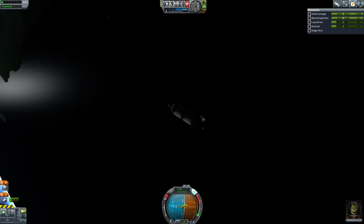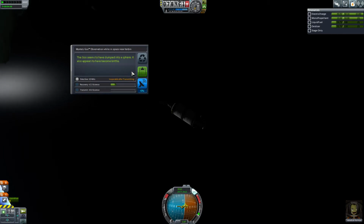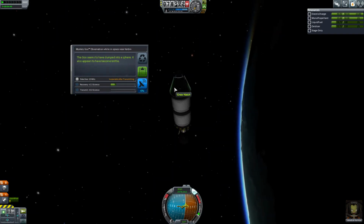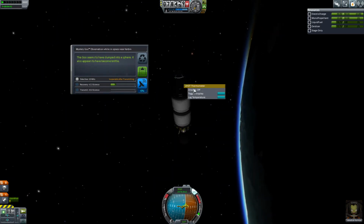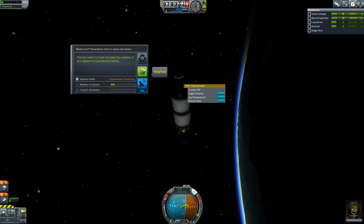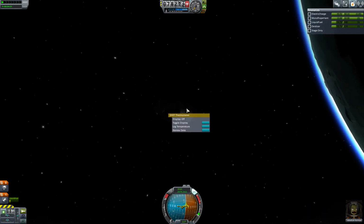Huh. I didn't think we could do it. I thought it would be a lot more challenging than that. Wow. Oh well. While in space near Kerbin. Oh, that's unfortunate. That's nothing interesting. We take the temperature data. Log temperature. That's nice. We might as well keep it.